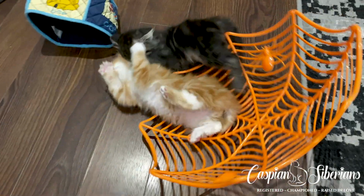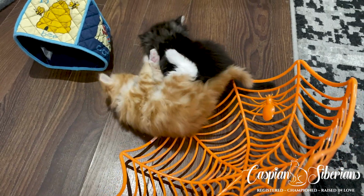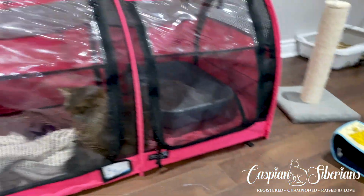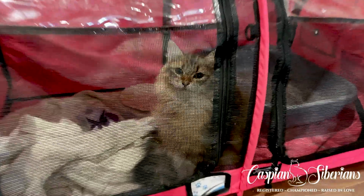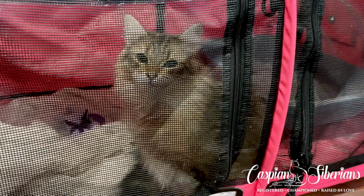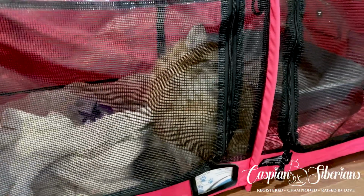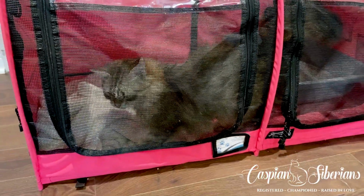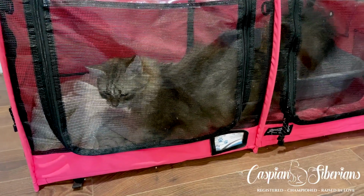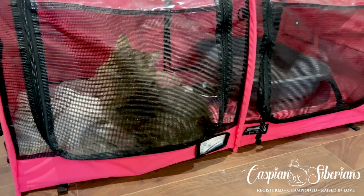Our only issue is that our house is open concept. So if she got scared and went into the basement somewhere, we may not be able to find her so easily. And a couple of the cats have been hissing at her. Yep, one step at a time. Baby steps. There's no rush. Right, Bridget? She wants out, that's for sure.